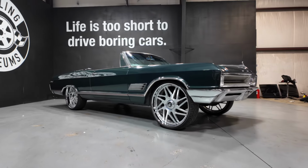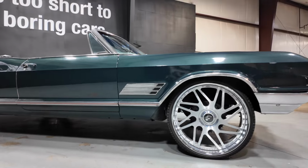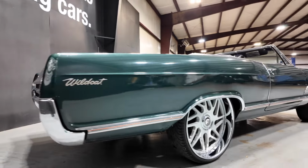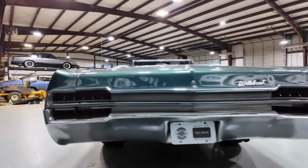Now let's take a look at this 1966 Buick Wildcat convertible. She got a set of 26-inch Forgiato wheels. She has the 401 cubic inch 7-liter V8 backed by a 3-speed automatic.